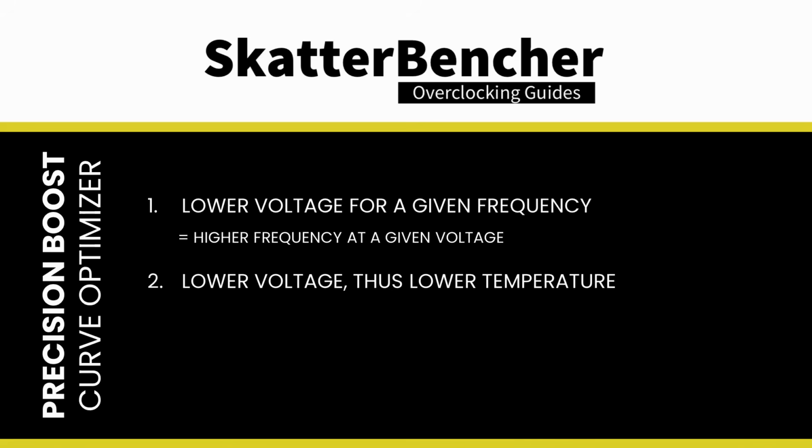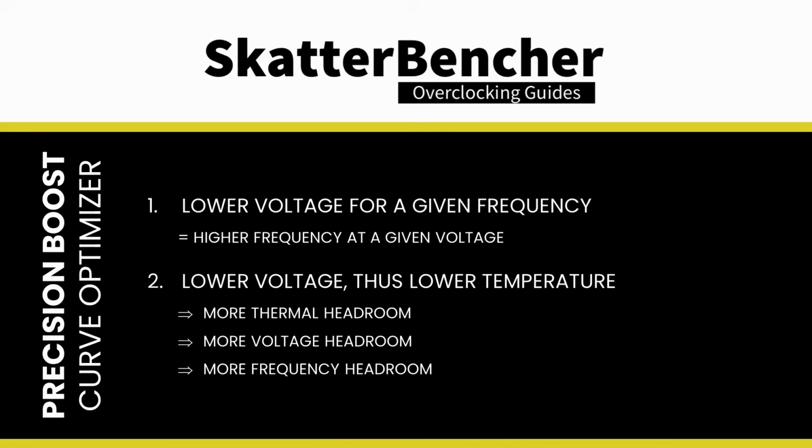Second, the CPU temperature will be lower because you use less voltage at a given frequency. That extra thermal headroom will also encourage the Precision Boost algorithm to target higher voltages and frequencies. As I mentioned already, Curve Optimizer is available on a per-core basis, and that gives us a tangible benefit because some cores overclock better than other cores. However, for this OC strategy, I will stick with an all-core Curve Optimizer.